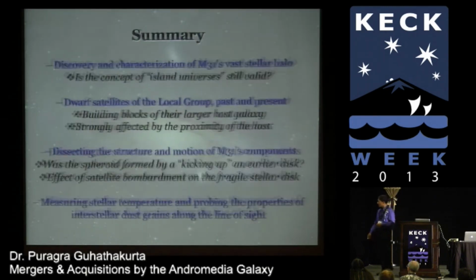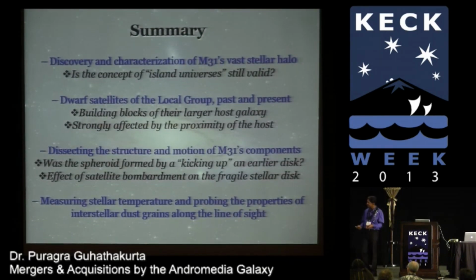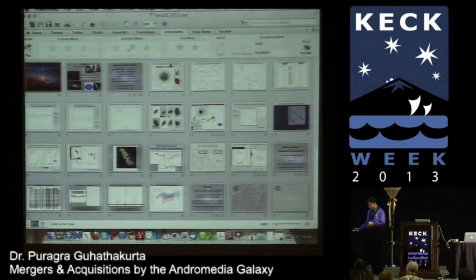So to summarize, I'll put up my summary points. Our group has discovered, thanks entirely to Keck, this vast halo around Andromeda, and to me it really calls into question whether galaxies are indeed island universes. To me, galaxies are connected at the roots. And the second thought is satellites of the Local Group of Milky Way and Andromeda. We can see the present satellites, but we can also say something about past satellites. The satellites are building blocks of larger galaxies, but they're also affected greatly by the proximity to the host. I talked a little bit about dissecting the structure and motion of Andromeda's components.